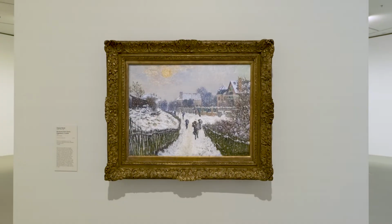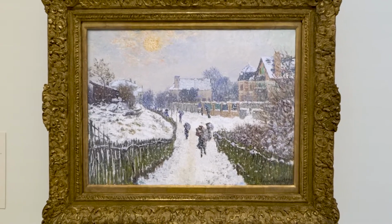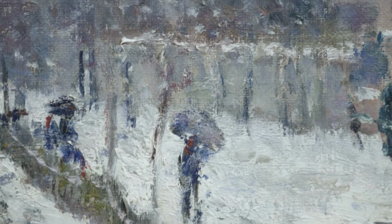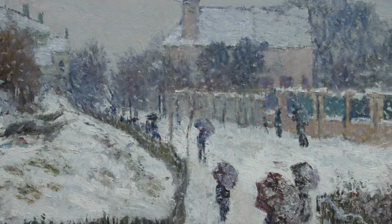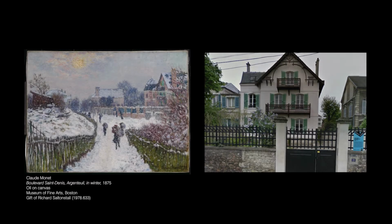In Monet's painting of the Boulevard Saint-Denis in winter, the newly widened street, named in the title, curves through the center of the composition, populated by commuters holding umbrellas against the falling snow. To the left is the railway embankment, and at right, Monet's home, with peaked roof, balconies, and green shutters. It overlooks the snowy street and train tracks. This was the second house his family had rented in Argenteuil. The first was further down the street and just around the corner to the right, a stone's throw away.